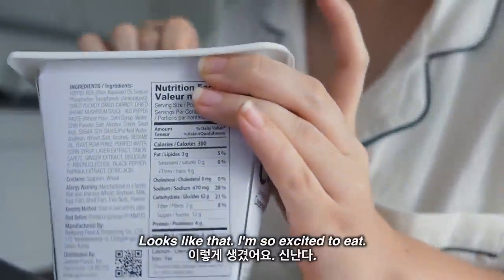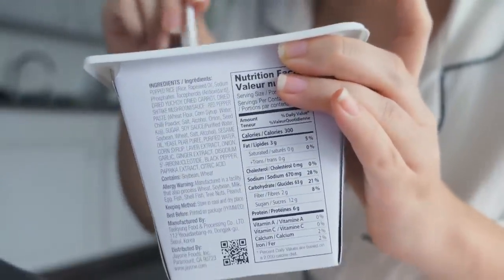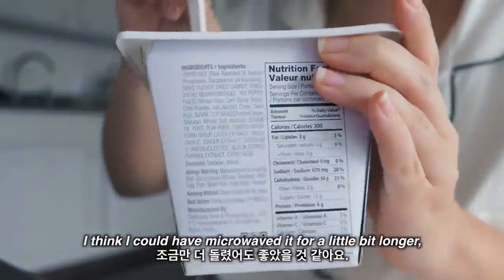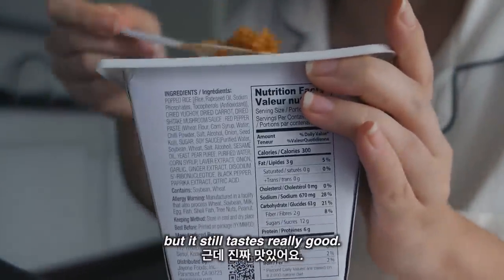Looks like that. Oh, I'm so excited to eat. I think I could have microwaved it for a little bit longer, but it still tastes really good.